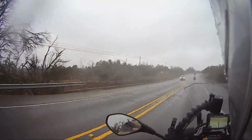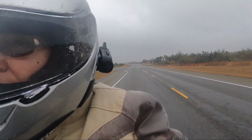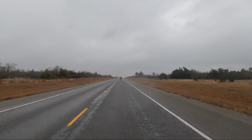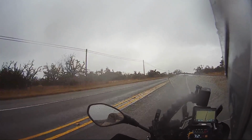So we're trying to take this beautiful drive, and the weather's not quite cooperating, but we are going to motor on through it, and it is what it is. Come rain or shine. If you're going around and you've only got a limited time to go do something, you either just got to suck it up or sit around and do nothing.